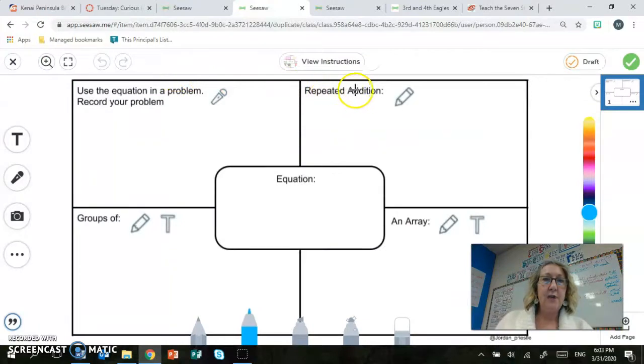Okay, here's one multiplication strategy, repeated addition. A second strategy is to do an array. Your third strategy is to do groups. And the last thing that you can do is make up a story problem that goes with your equation. The equation that I did on my example that's up on the activities page was a 4 times something. Your job tomorrow will be to do a multiple of 2.